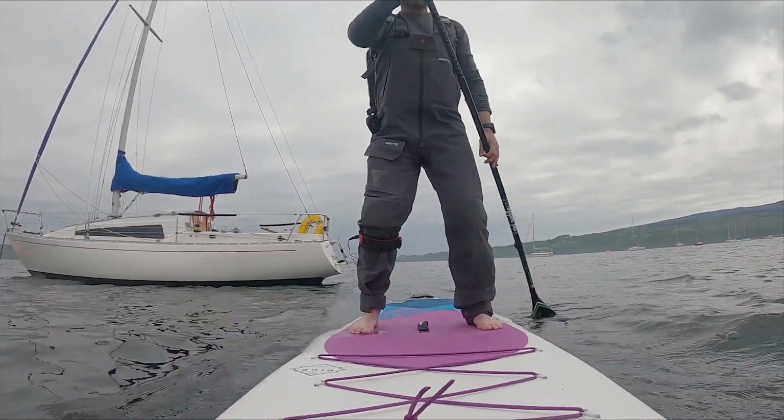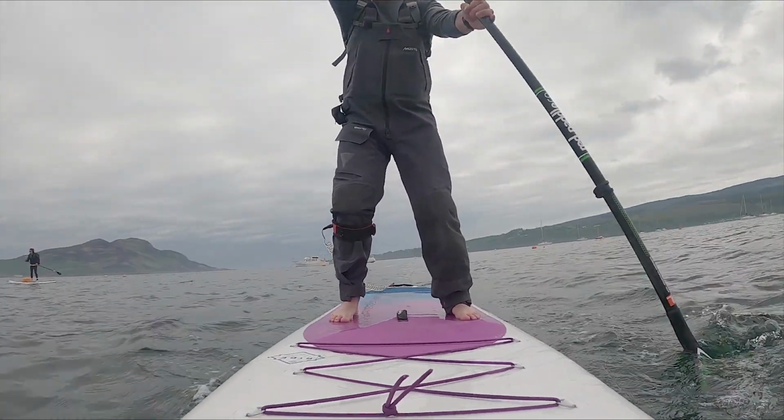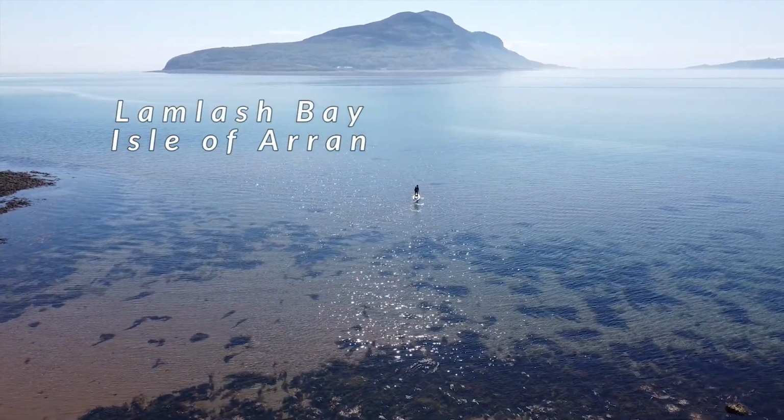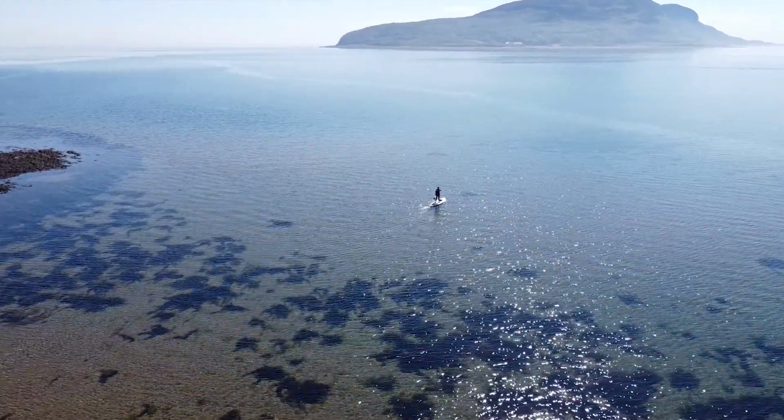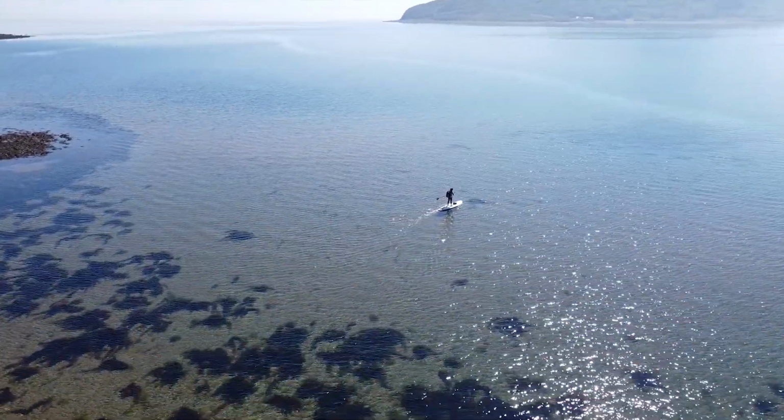We decided to use the paddleboards to go ashore rather than plating the dinghy. The following day, after catching up with family and friends, we headed for Millport Bay on the Isle of Cumbrae.